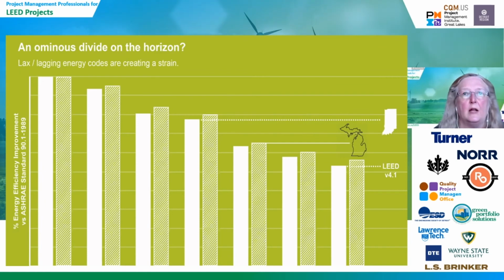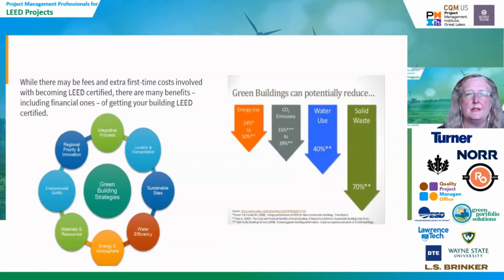So following the LEED process, you can pretty much guarantee you're going to be well beyond code, which LEED always is. But it really impacts a building, whether you pursue LEED or not, as to what codes the jurisdiction is following.